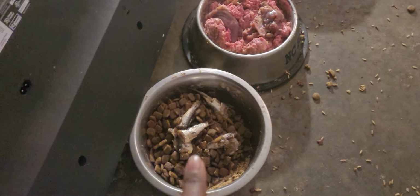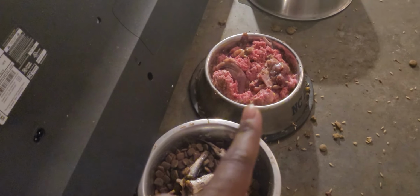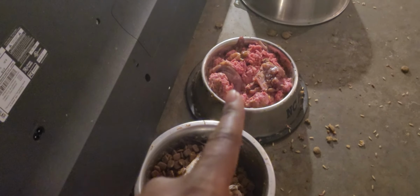So that's the sardines and the kibble and a little bit of the rice. And then that is the ground beef and the quail and the bone broth mixed in. And sometimes we add egg, and we will put it in that bowl. And of course, that's just her water bowl. But she likes her food now. Before, she liked the food, she just didn't eat the bone.